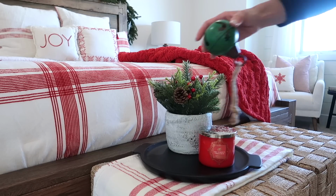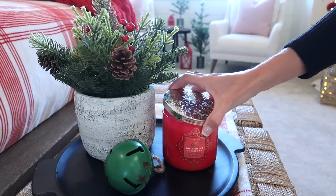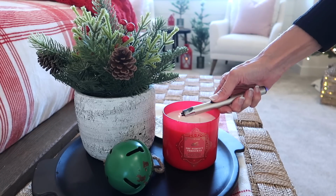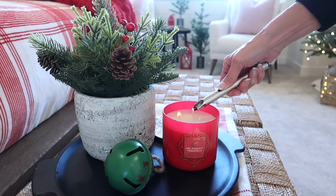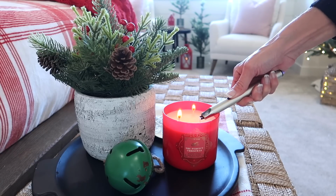Rather than a tray to our bed, I'm going to finish off our room adding a throw blanket and tray with a candle to the ottomans at the end of our bed.